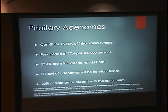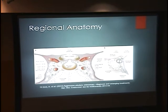There are two major categories of pituitary adenomas. One is based on size and the other is based on functionality. So the microadenomas are anything less than 1 centimeter in size. And then the other major category is whether or not the adenoma is functional, so actively secreting hormone versus a non-functional lesion. Many of these lesions will present with symptoms of hypopituitarism.